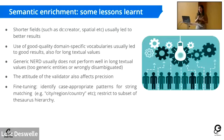But let me share some lessons learned, some conclusions from this analysis. One lesson that we learned is that shorter fields, and that's expected, usually lead to better results. Good quality domain-specific vocabularies usually led to very good results, also for long textual values, such as description and title and OCR outputs. While generic named entity recognition and disambiguation usually did not perform very well in long textual values, either because it gave rise to entities which were considered by humans as being too generic. For example, if the string "human" is matched to the URI human on Wikidata, this usually does not serve a very meaningful use case for the end user, and therefore was rejected by validators despite being correct. Or because of wrongly disambiguated entities, because as I said, this is a known, very difficult, open research problem.